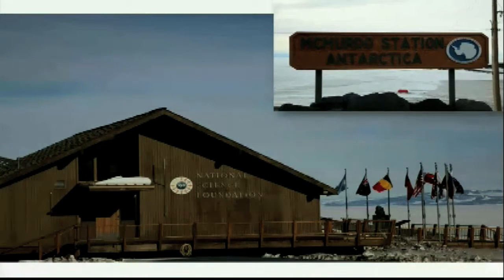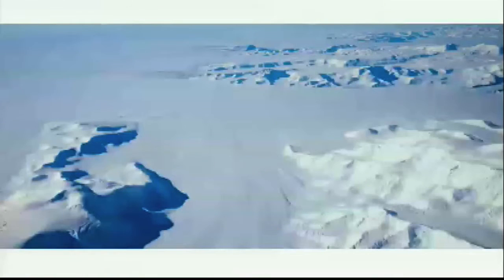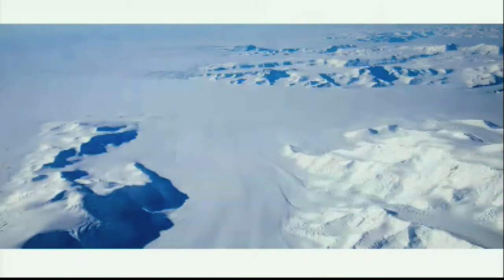Okay, the next slide. En la siguiente diapositiva. So usually after a day or two in McMurdo, the journey continues by a flight over the Transantarctic Mountains. Luego de un día o dos continúa el viaje por avión a través de las montañas.